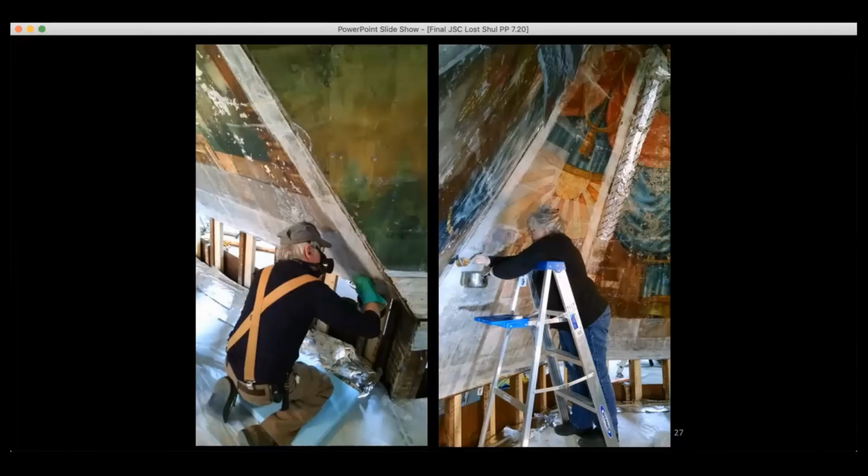The beauty of cyclododecane is that it forms a strong and hard protective layer, but when exposed to air, it slowly sublimes, changing directly from a solid to a gas without going through the liquid phase. Over a few months, it completely disappears from the surface like magic, without any use of solvents or mechanical manipulation that might cause damage to the paint. Here's the mural with the cyclododecane fiberglass mesh facing partially completed.